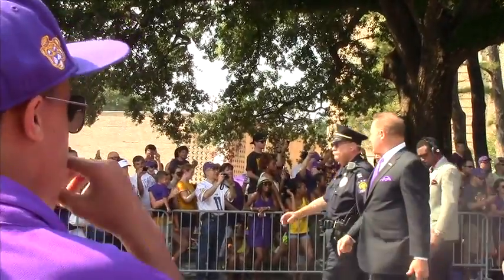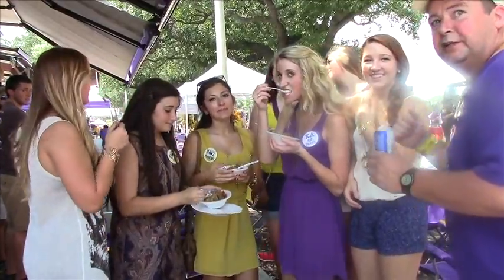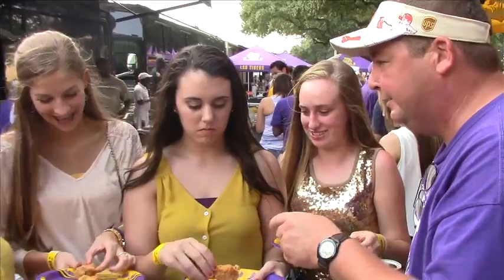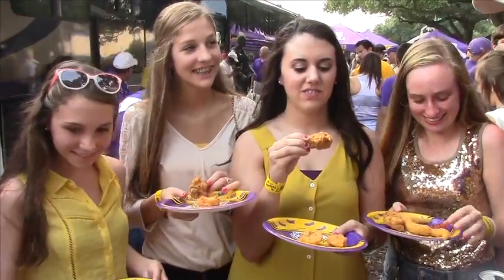They have their trailer out here, and they're cooking some elk. I think they're cooking elk gravy. Taste it, and let's see what you think. Let's try that chicken. And what's your name? Brooklyn. Brooklyn, too. All right.